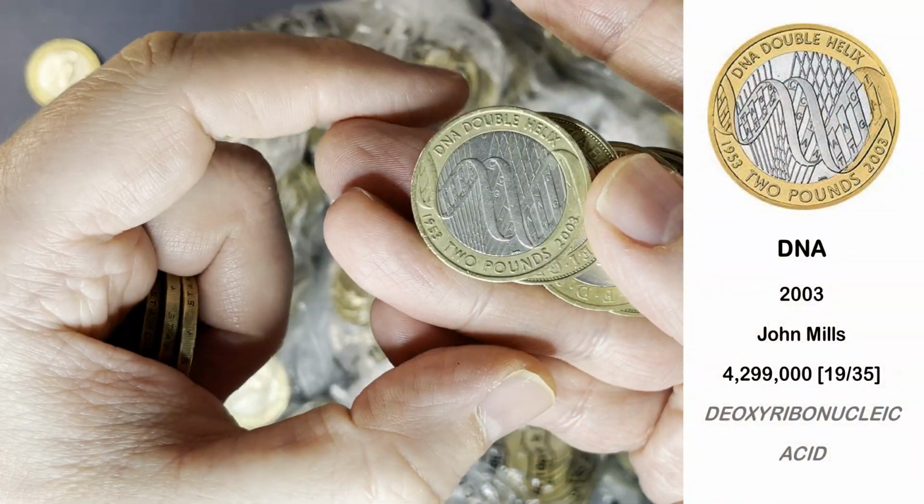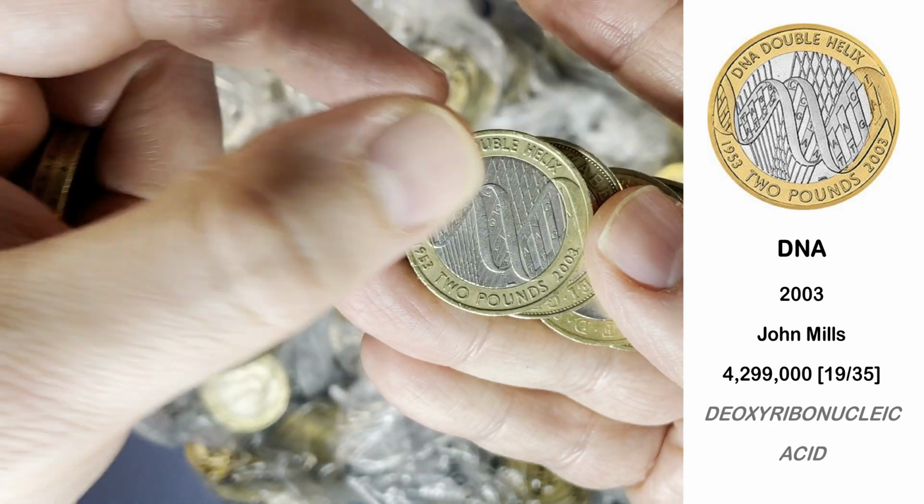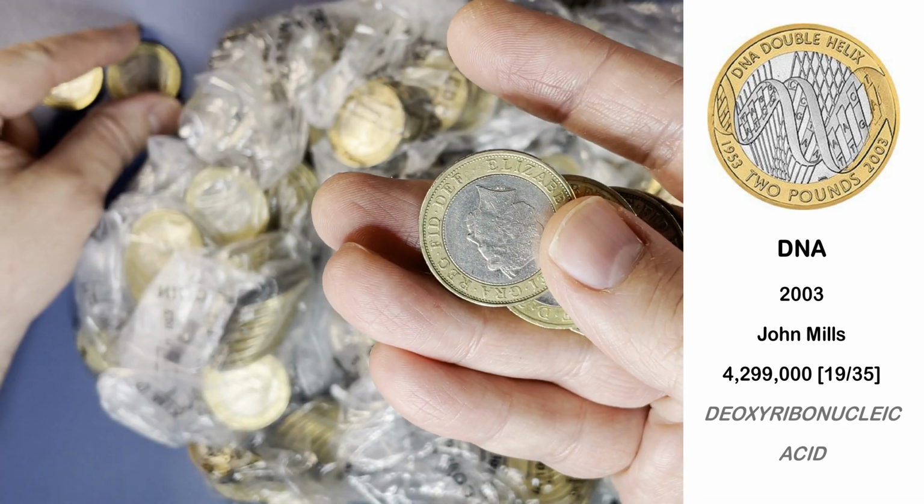Nice, and here we have a DNA double helix. A lovely design, but not quite a keeper, unfortunately.